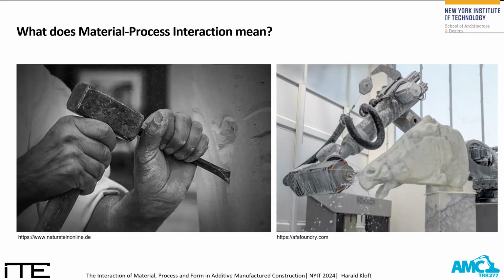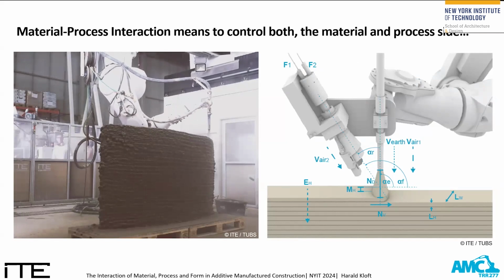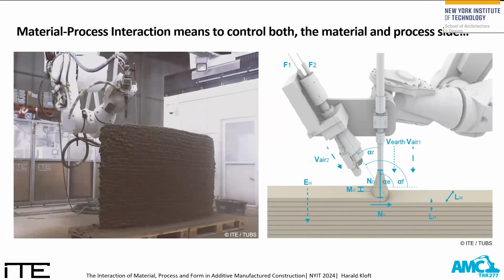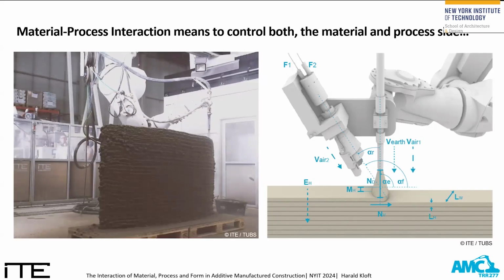When we use a robot, we program a path planning for a milling process. There's no feedback. The milling machine is running. It's just a geometrical process. There are no senses in it. And this is the difference. So we try to get in our processes also the feedback from the material. And this is the new thing. So we have two sides which we interact with and which we control: the material side and the process side.